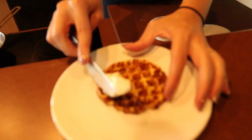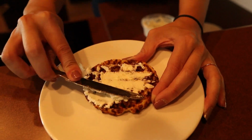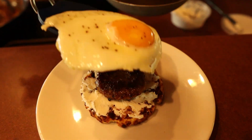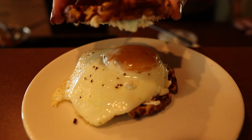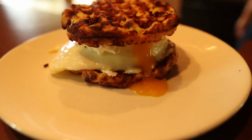Sausage is done, our egg is almost done cooking, and our chaffles are heated up, so we're gonna put the sandwich together. Keto breakfast is served.